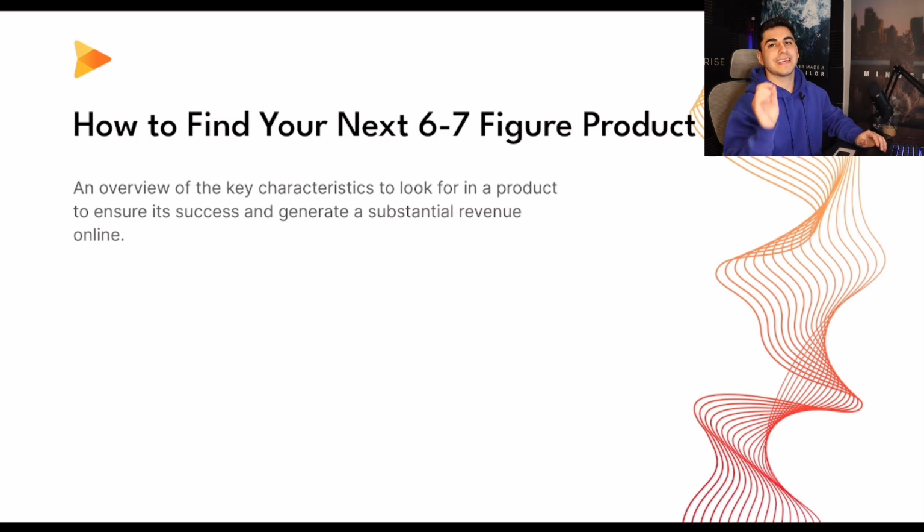Now, before we get into the strategy, here is an overview of the key characteristics to look for in a product to ensure its success in generating a substantial revenue online. Okay, this is just an overview of what a winner product should consist of and the characteristics that you should look for in products that you want to sell online.